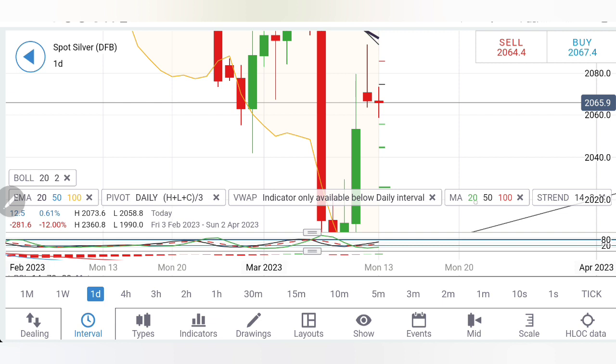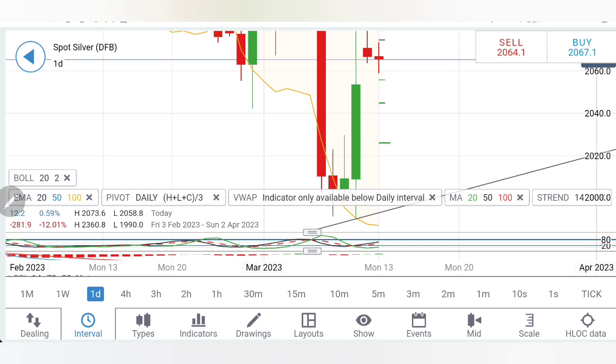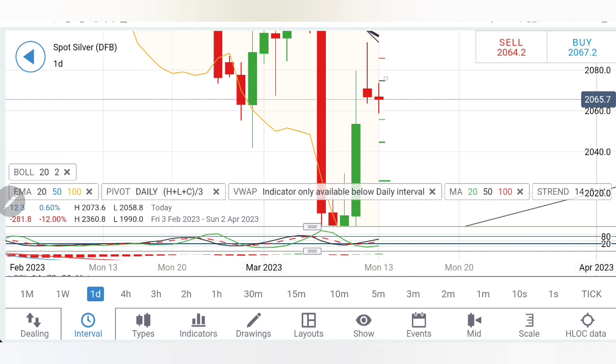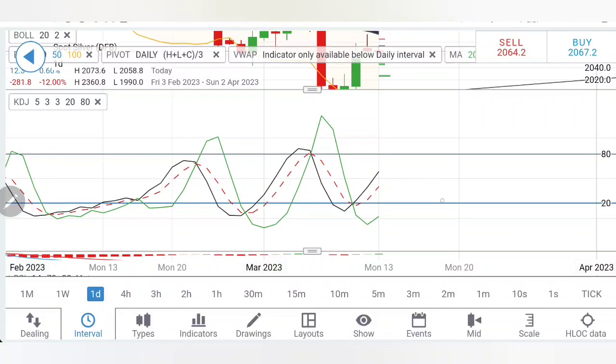And for the day, yes, you can sell, but then you have to wait for 2055 levels, below which you can expect 2050, 2045, 2040. Till 2040 you have to be cautious, and below that you may see a little drop for 2030, 2020 and then 20. Till then, do not consider this as bearish, and any move above 2080 should be taken for a good buy, where you can enter for $21 levels, and beyond that we may see it flying high.